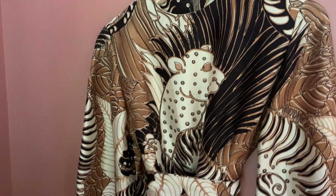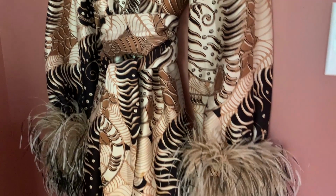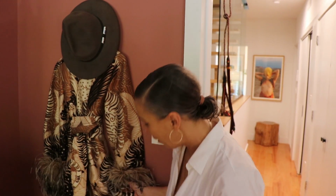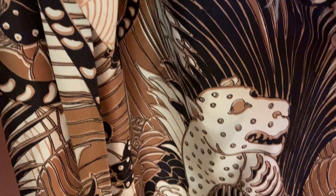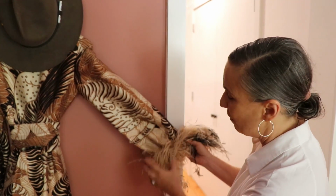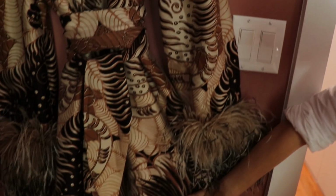So as a textile designer, making pillows, bedding, silks, I'm inspired by vintage fabrics. This particular dress, I didn't buy it for the dress. I bought it for the print. I mean, there's like a cougar on here, and my new collection is actually inspired by panthers and cougars. And so I bought this several months ago from a vintage store here in Bed-Stuy. It's called Indigo Style. I get inspired by the prints.